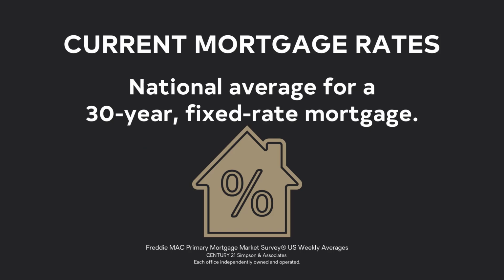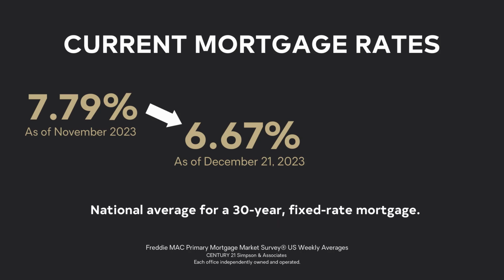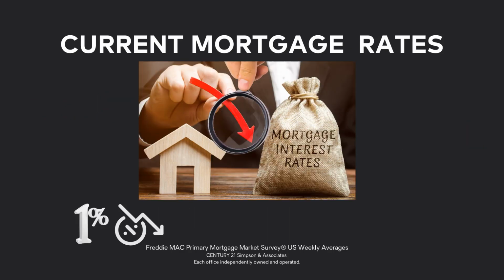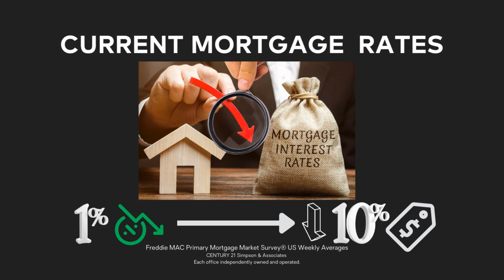For reference, we look at the national rate for a 30-year fixed-rate mortgage. Rates have fallen from 7.79% to 6.67% as of December 21st. That's a drop of 1.12%. Because a 1% change in interest rate is equivalent to a 10% change in home price, buyers feel they are paying 10% less for homes today than they were at the end of October.